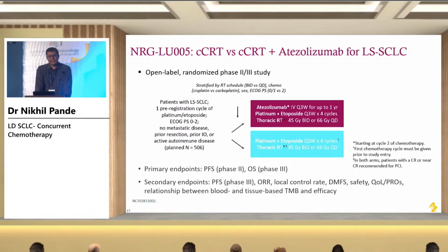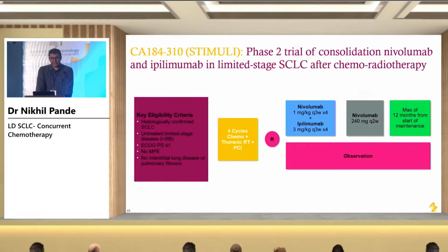This is the NRG LU005 study where concurrent CTRT versus CTRT plus atezolizumab. This is again something which needs to be watched out for, as to whether this improves survival. Then there's the STIMULI trial, which is a phase 2 trial of consolidation nivo and ipi in limited stage SCLC after chemoradiation. Again, there will be many talks on this, but this is something which might change the picture in the coming months.